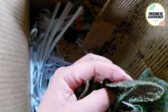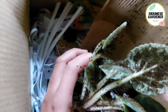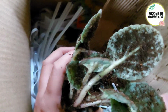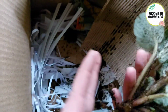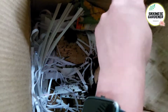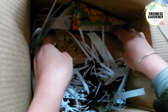So as you can see, okay, let's just try and see. Otherwise, the plant looks fine. I need to clean this up, right? Otherwise, it looks fine. It's a medium size. It's not as tiny as I was fearing it would be. Okay, it's okay. Now let's look at the others, maybe they are doing okay.